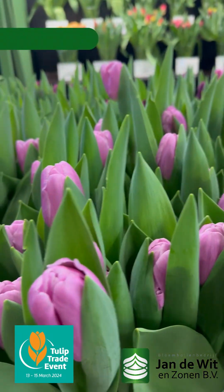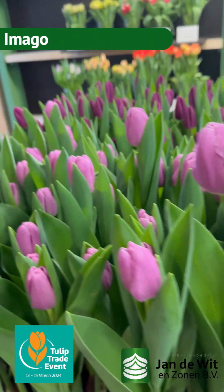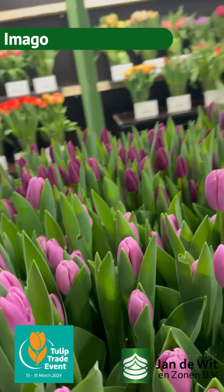Here we have Imago. That's a new Tulico variety, I think. Big flower, strong plant.